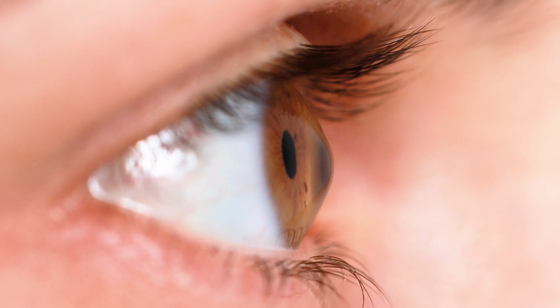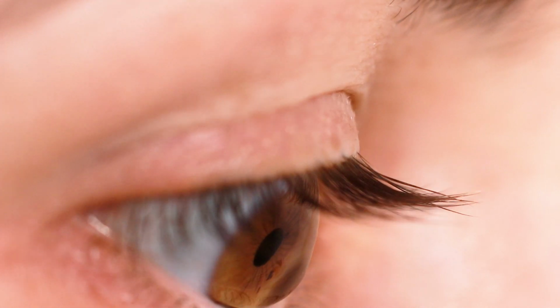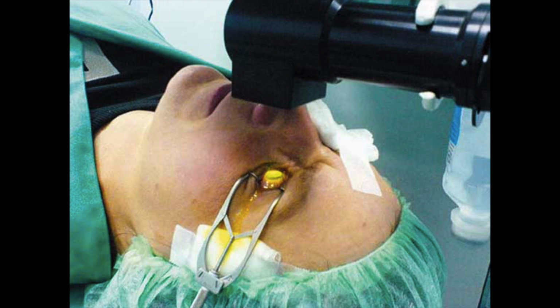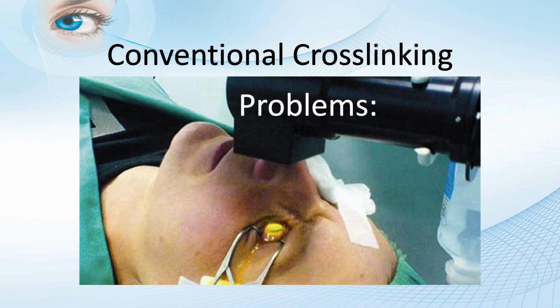The key limitations and shortcomings of conventional crosslinking mainly relate to step number 2 of the procedure, where UVA radiation is applied to the cornea. So what exactly are the problems related to conventional crosslinking? Conventional devices irradiate the cornea via a free radiation path. In order to achieve an effective treatment, a clearly defined irradiation energy of 54 millijoules per square millimeter, this is 5.4 joules per square centimeter, has to be transferred to every single point of the corneal surface.